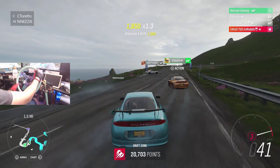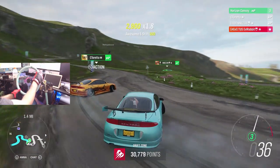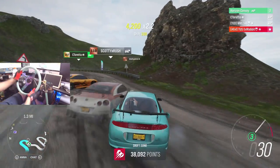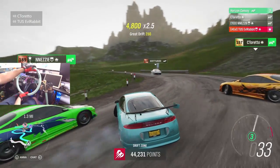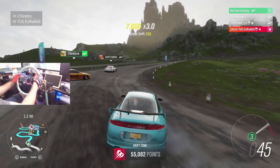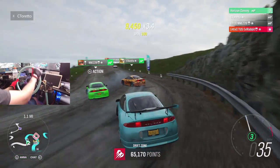Alright, this is one thing I hate about those games, is that lag you get. Just tap. The Scotty Rush guy. Oh my gosh. Oh, I don't know if I was gonna hold that. I was teetering on that point where the car wants to die. Yes. Headlights just came on.